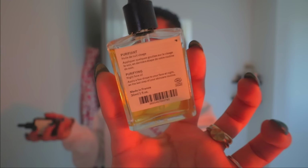Now, I'm gonna quickly go through my Typology routine step by step, which is pretty easy to explain since they have the benefits and the times to use it on the back of all of their bottles. Right now it's the morning and I'm about to go to the gym. First off, gonna do my morning skincare.